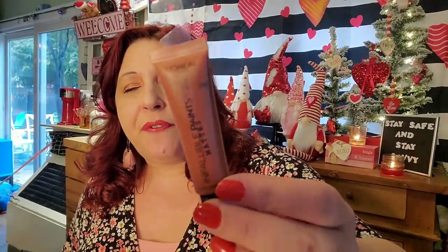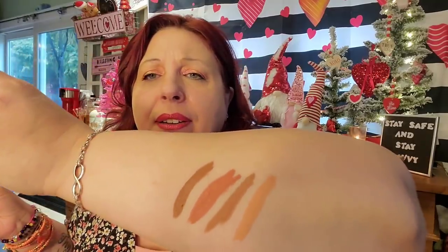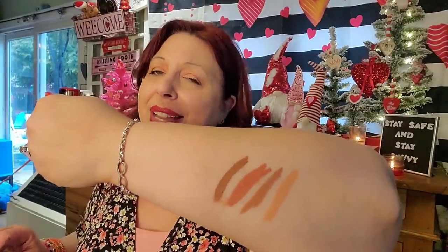Then we have number 346, and this one is called Festival, which makes me feel like this is like a boho 70s kind of lip color. I kind of like this color too. I don't know. We shall see. Oh, that's really pretty. I think I'm tied between these two, actually. Peach Pit and Festival, I think I like Festival more. I think I might like the name Festival a lot, too. That could have something to do with it.